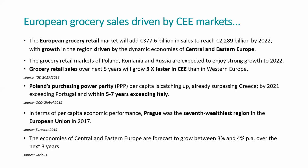IDG did a forecast from research that grocery retail sales over the next 5 years will grow 3 times faster in CE than in Western Europe. And that's largely because these markets have growing economies in their own right, between 3 and 4% basically across the region, and some are even a lot faster. So the markets of Poland, Romania and Russia are experiencing very strong growth. Poland's purchasing power parity is forecast to exceed Italy within 5 to 7 years.